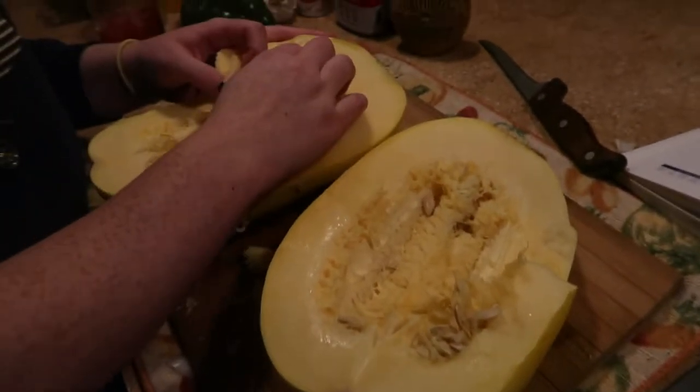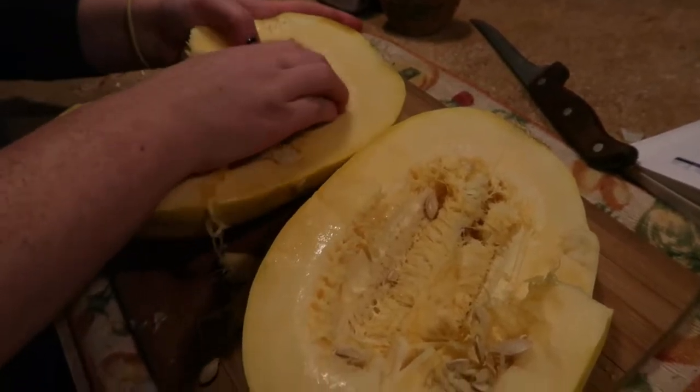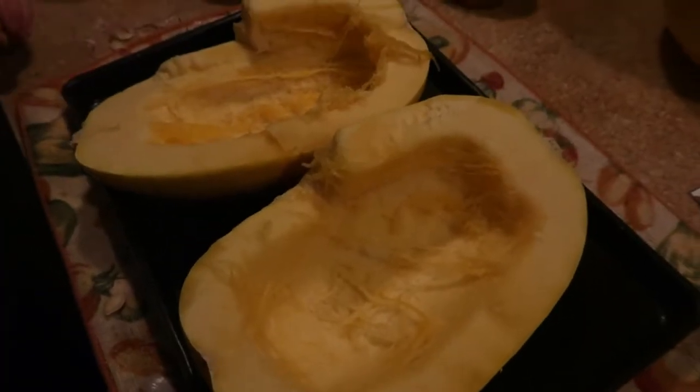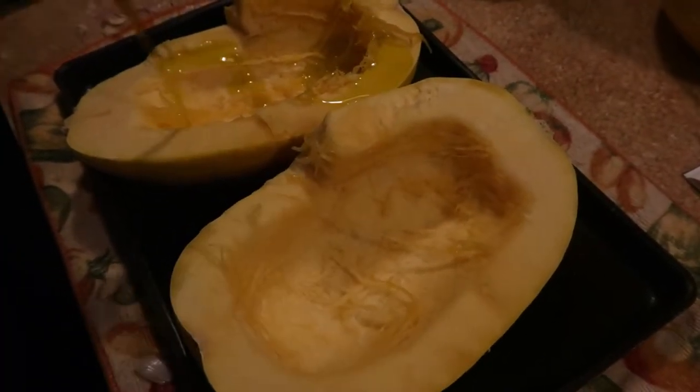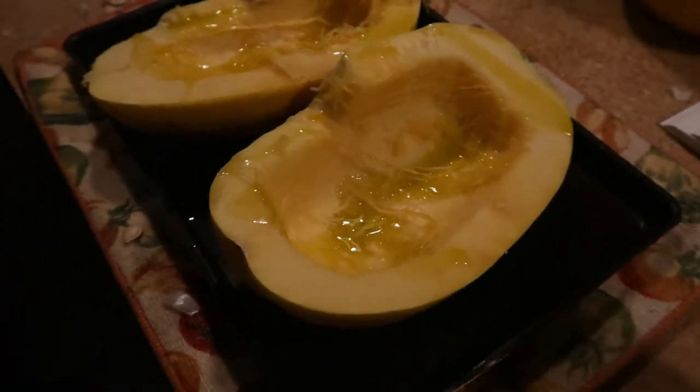You're going to take the seeds out? Yeah, take the seeds out. Probably want to get a spoon. We would put parchment paper down like it says to, but that's all that was left on the roll, so oh well. All's well that ends well. Amen. Okay, drizzle it with some olive oil. It's a generous drizzle. It just comes out fast. Okay, salt.